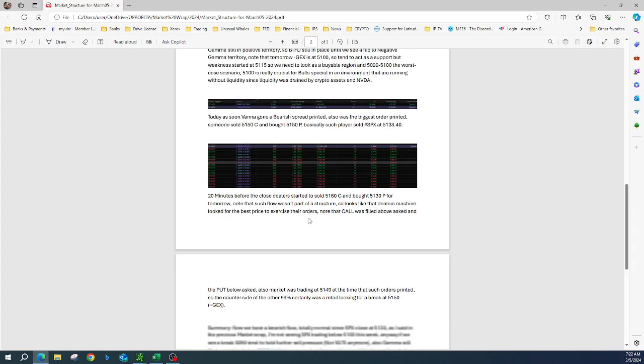Regarding the orders that started to print in the morning, orders printed at the close. It looks like somebody sold the SPX at 5,133.40. So we need to look at that region as a possible resistance. And 20 minutes before the close, dealers started to sell the 5,160 call and buy 5,130 puts for tomorrow. The market was at the top at the time they sold those contracts. So consequently, it looks like a bunch of market participants are looking for a red day today.